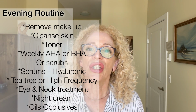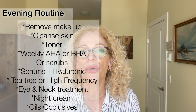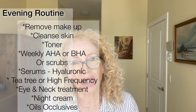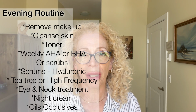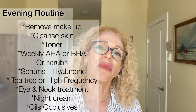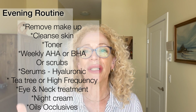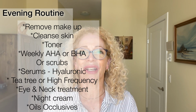After that, you might want to apply a toner. That is fine, because toner, it is a water base. I'm not too much for toners myself, particularly because I find it a little bit of a waste of money. So I do like to do the apple cider vinegar toner, and the concentration will vary from person to person. So if you have normal skin, it would be maybe 10% apple cider vinegar and 90% water. Remember, the toner is basically water.